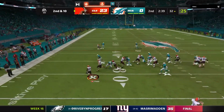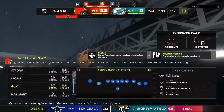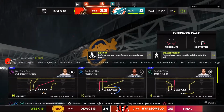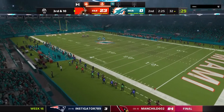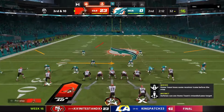They go with Chubb on second down. Trying to get out wide, but he's going to be tackled right near the line of scrimmage. Officially nothing on that one, no gain, so they're left with still 10 to go on 3rd down. They don't need to run another play here before the 2-minute warning. Let's see if they do it anyway.